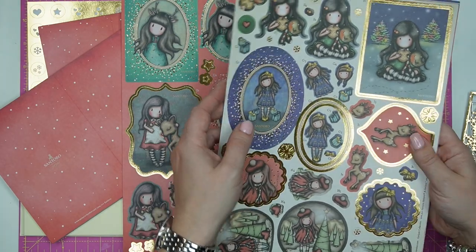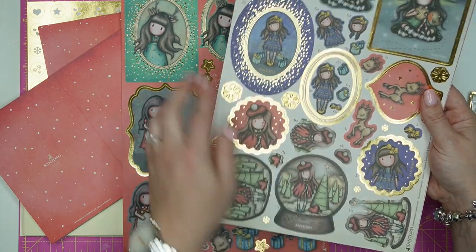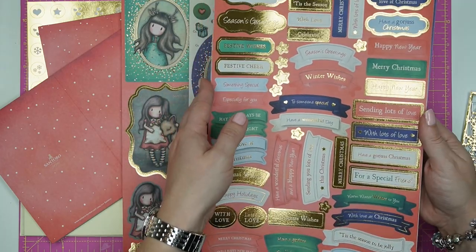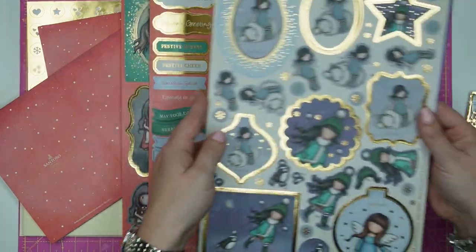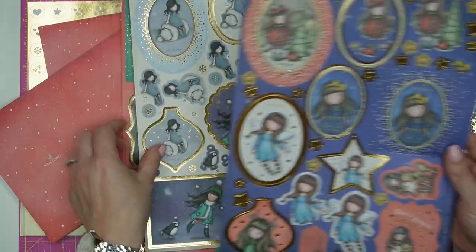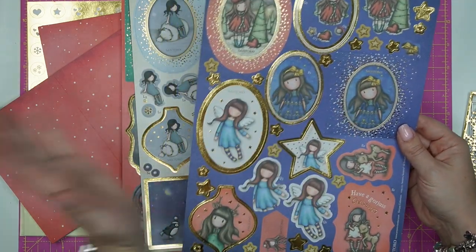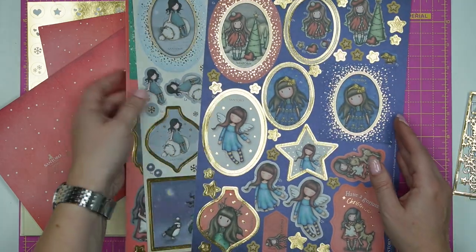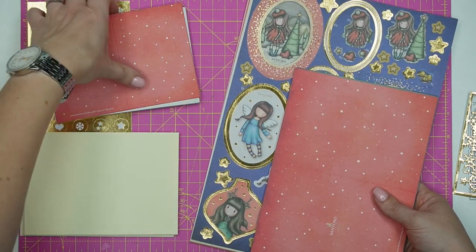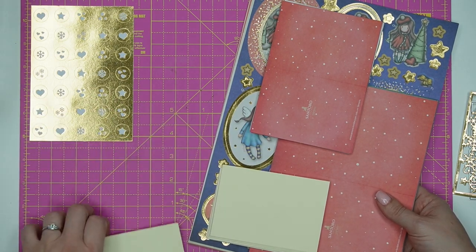And there are some really pretty ones. Some of them are just with gifts. Others are more traditional with the Christmas trees. I love this little girl with the hat. She's so sweet. And you have lots of sentiments there to be able to personalise and customise. And then these really cute ones with the polar bear and with the penguins. And then you have the angel and again the girl with a tree. And that could be used for any time of the year, to be honest. But that is the Santoro Christmas kit. And that is ready as well. So those are all of our new products. That's everything that we've got that's brand new to the shop.